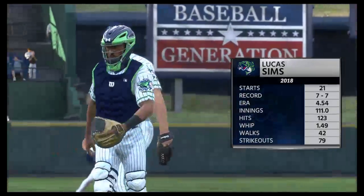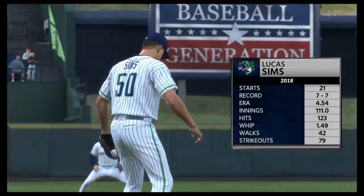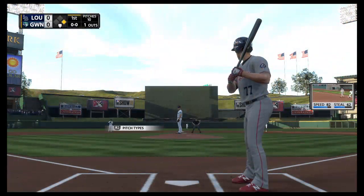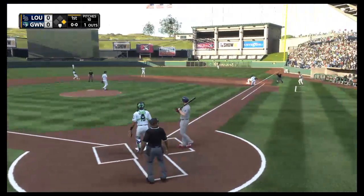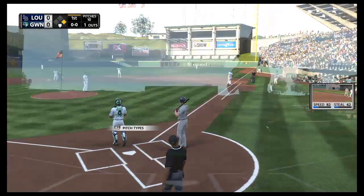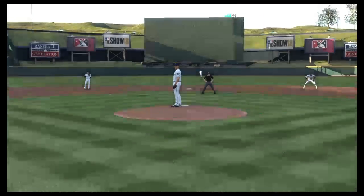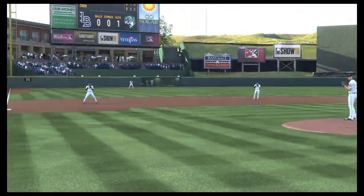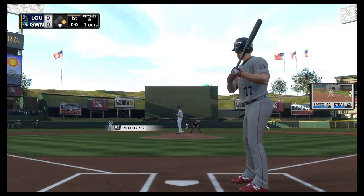Lucas Sims gets the call for game one of the series. What do you have for us on him, Danny? Hey, Matt, in a day and age where runs are scored at an alarming rate, this guy's been pretty rock solid. Last three starts, ERA under 2.00. Not an easy thing to do, and you'll know if he's on early. If he's good and on point in the first inning, that usually means he's going to be rock solid throughout the rest of the game.